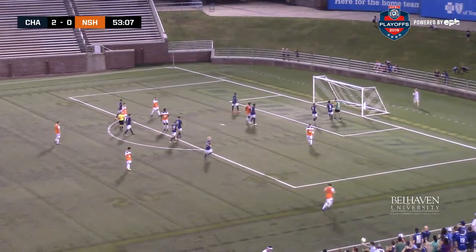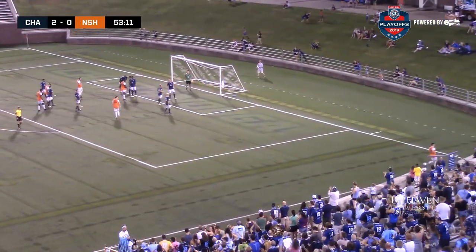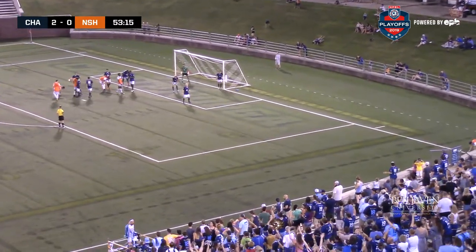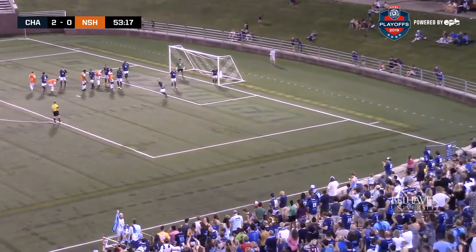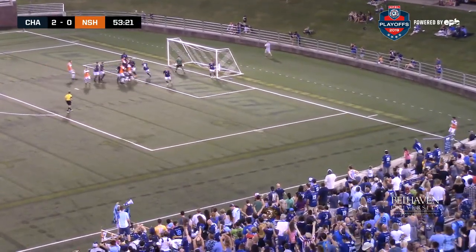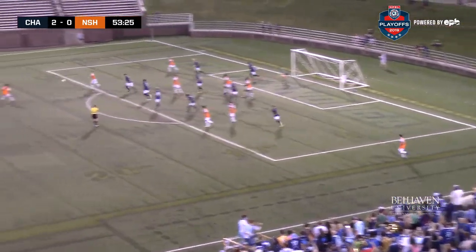I think he got a finger on it. Did he get a touch of it? Yeah. Might have gotten a fingernail. Get a corner to Nashville. The corner, Nashville turn the pressure on. I think he did just touch that one. I'm not sure it was going in, but if you're a keeper, you can't take a chance on that. So, here it comes again. Short corner, top of the D, gets the shot blocked out.